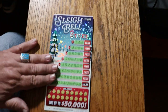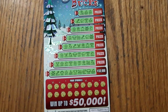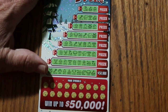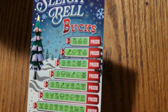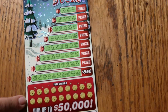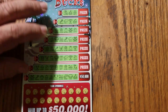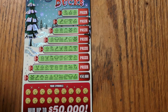And this is a symbol game. I'm not a real big fan of these, but we're going to give it a whirl again. Basically, the whole point of this game is scratch this field here, find your symbols, and find them up here. If you fill up an entire row, you win that prize. If not, if you're going along and you don't find a symbol, you stop. That's all there is to it. You go on to the next row.